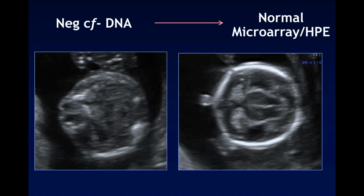This is another fetus who had had cell-free DNA at 10 weeks gestation, came in at 12 weeks. And you can see by looking at the axial scan of the fetal head that the orbits are in close proximity to each other. There's hypotelorism. As you go up the head, you can see the fused thalami and a monoventricle and a proboscis. This patient went on to have diagnostic testing, had a normal microarray, normal holoprosencephaly panel, but still had a major abnormality.